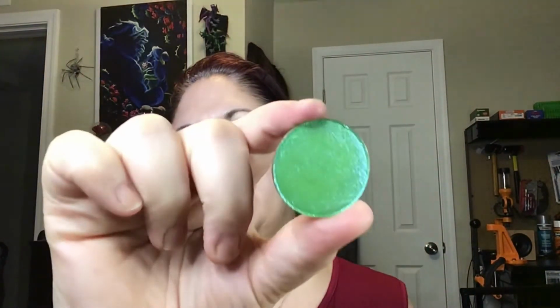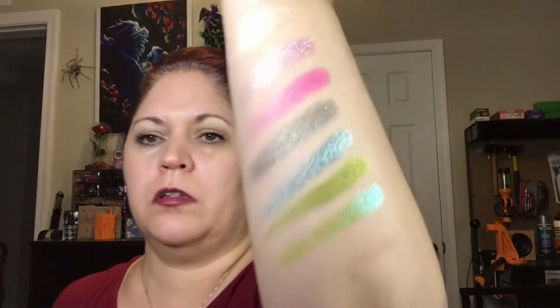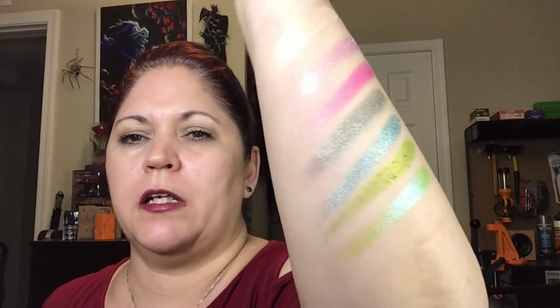And then this is Prismatic. I actually wanted to get this one forever, and it was out of stock for a very long time. The reason why I wanted to get this was because of Amy Loves Makeup. She was talking about this shadow and just how freaking amazing it is. Look at that. Oh my goodness.